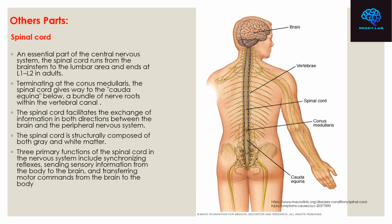The three primary functions of the spinal cord in the nervous system include synchronizing reflexes, sending sensory information from the body to the brain, and transferring motor commands from the brain to the body. So on the picture we can see the conus medullaris, cauda equina, and vertebral column.